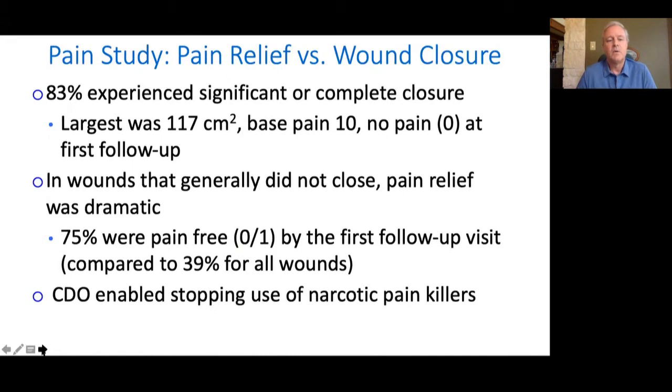So if we look at wound closure in that study, 83% experienced significant or complete closure. These were much larger wounds than the previous study discussed, up to 117 centimeters squared was the largest. That person had a base pain of 10 and went to 0 by the first follow-up visit.